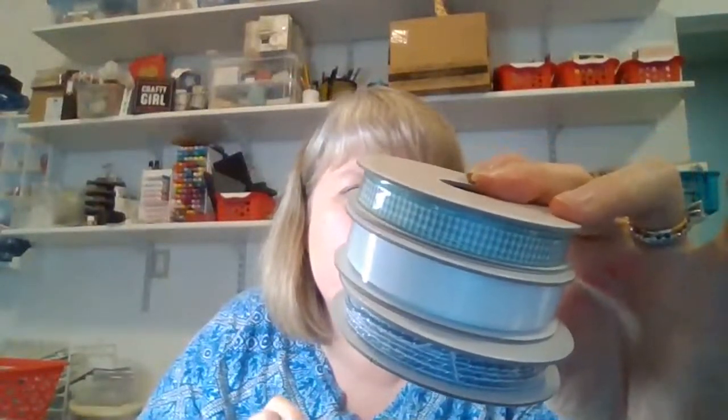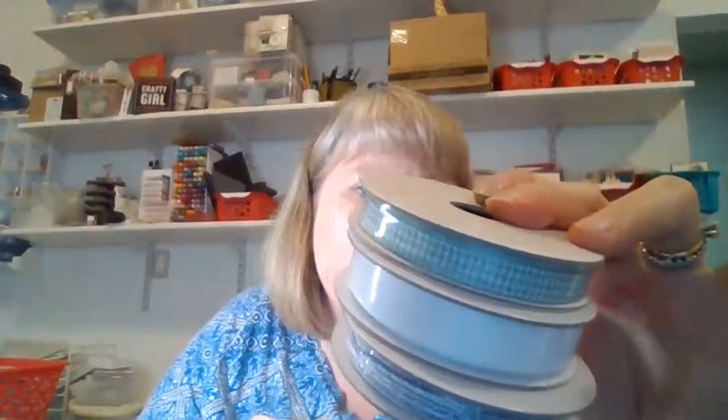I think one of the greatest things is this ribbon combo pack. You see there's the gingham that I think is in the, I want to say, the Jade color. There's the white, and then there's the baker's twine that has metallic silver in it. A trio of ribbon is awesome.